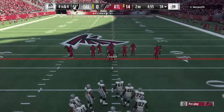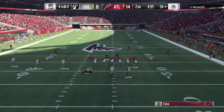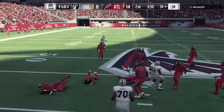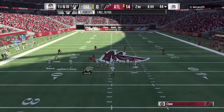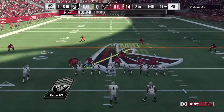NFL teams last year were a little under 50% on 4th down conversions. This is a bit tougher. 4th and 4. They do go for it. It's Carr. He finds Roberts. Complete. And brought down, but not before he was able to break the tackle, and the extra effort moves the sticks. A pickup of 10, and it's enough for an Oakland first down.